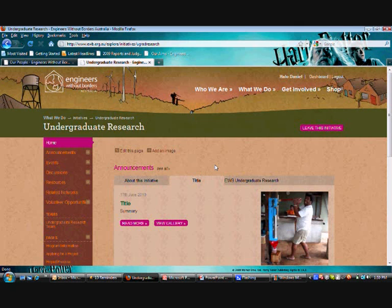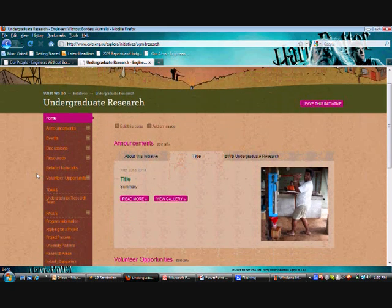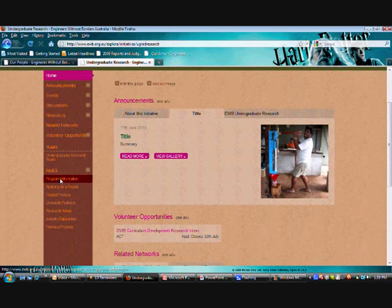If you are interested in scoping up an undergraduate research project, you can access information from the Undergraduate Research site. These will also be used for EWB Innovator proposals. If you go to www.ewb.org.au/ugradresearch, which you can see up here, that'll take you directly to the site. There's a whole heap of background information on the left-hand side and the pages which you can access and have a look through if you need some more information.